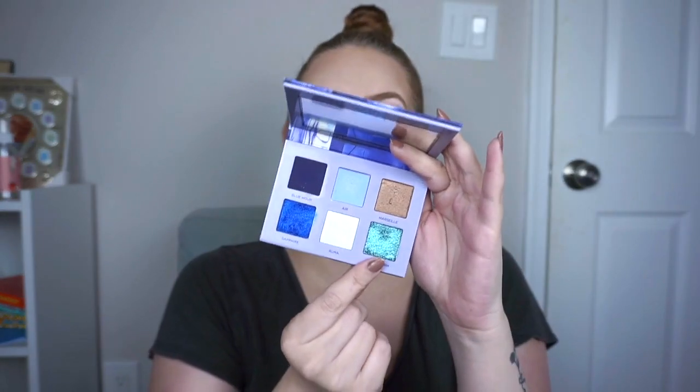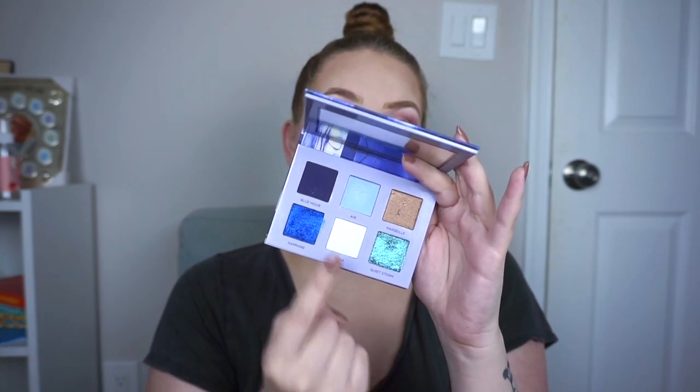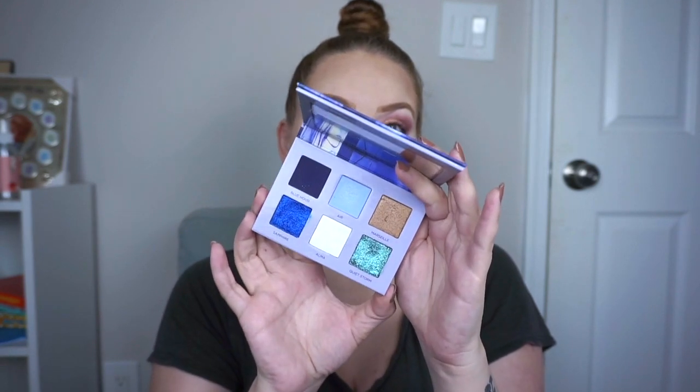So then we have a bunch of palettes. This first one is the Nabla Midnight Cutie palette. I think my friend Amanda gifted this to me, and this shade here is amazing. I love it. It's so beautiful, but I definitely have similar shades in my collection, and I'm not going to get use out of the rest of these, so I'm going to give this to my friend Jean, who's super excited about trying it.